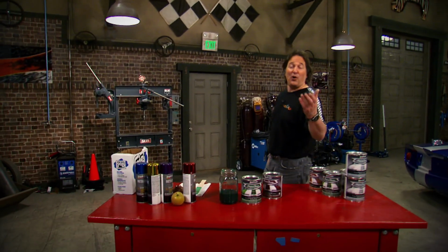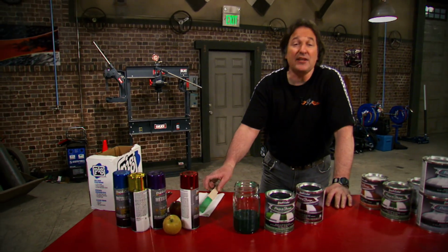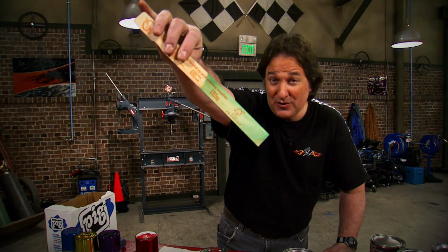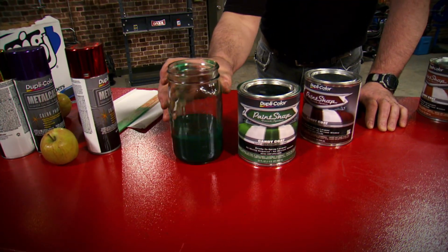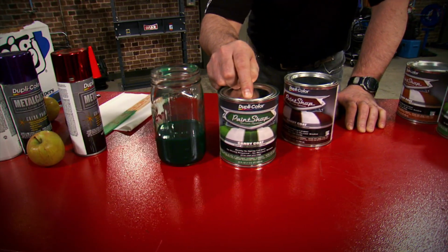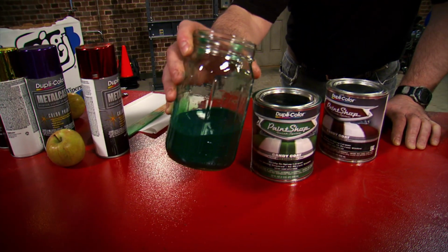Okay, first off, what is a candy or candy apple color? Well, a true candy is a translucent color. In other words, you can see through it. For example, in this jar is some candy apple green from Duplicolor's Paint Shop series. Now, as you can see, that is pure color. No metallic, no pearl, nothing.